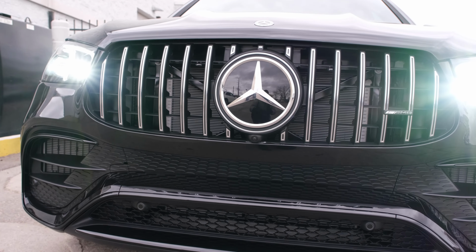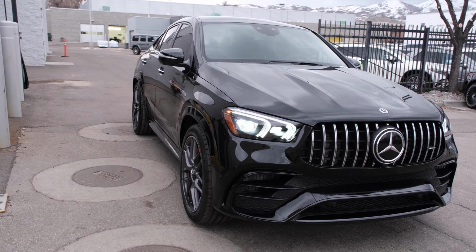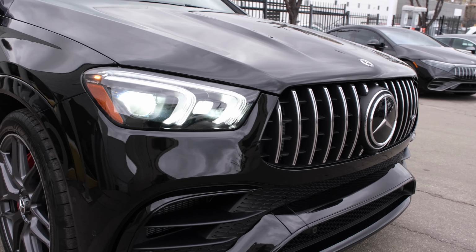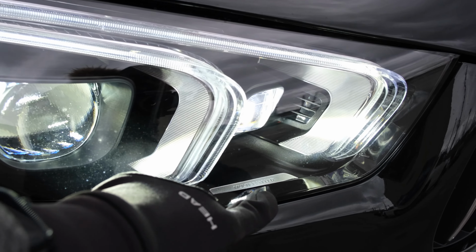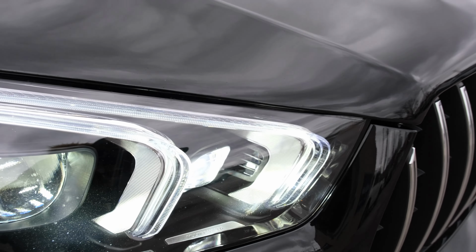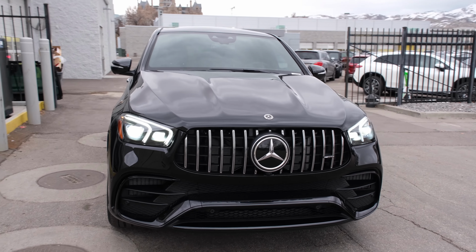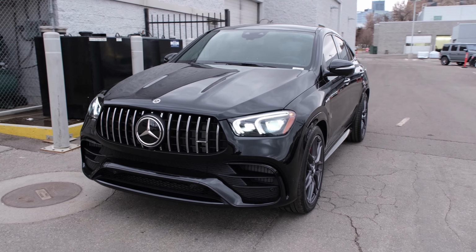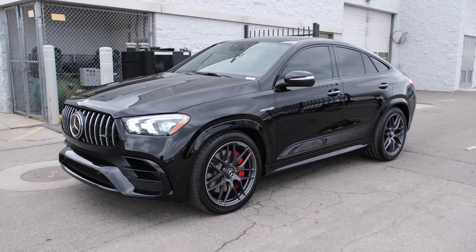These are the driver package systems which have radar technology to assist the driver in terms of lane changes and following distance. Very aggressive panoramic grille right here with the vertical slats. There is a multi-beam insignia inside here, two eyebrows, daytime running lights on these LEDs. And then on the hood, power domes, which add to the aggressive nature of this GLE 63S Coupe.